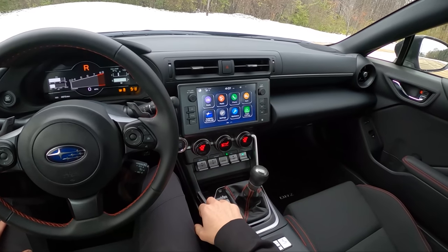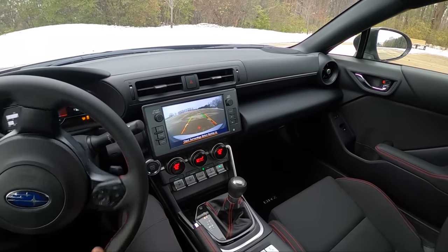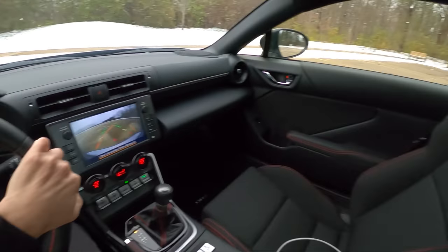I'll show you guys the reverse camera here. A little bit of an upgrade, nicely centered. We have turning lines, which is great.